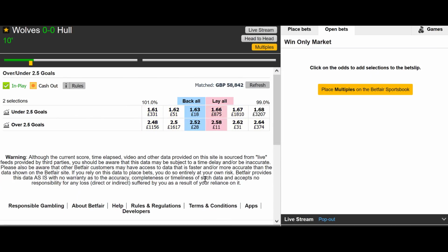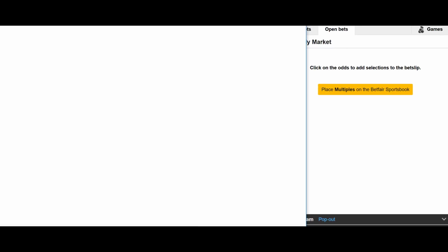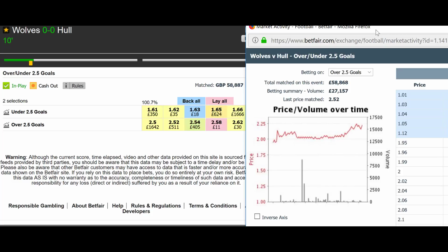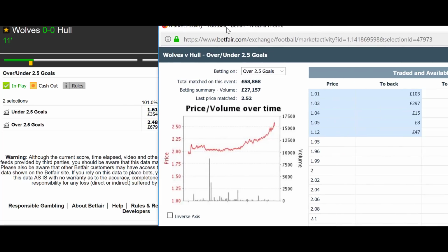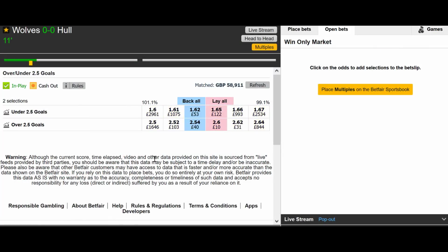And to further emphasize this, look at the price now. It's 10 minutes gone in this match, Wolves against Hull. And the price on over 2.5 goals is already now available at 2.54 to back. Let's try and bring up this chart. But that pretty much shows you the big advantage you've got. We could just wait 11 minutes for a substantially better price, which just shows you should really never back right at kickoff. Always wait just the first 5-10 minutes. You're going to get a much, much better price doing it this way.